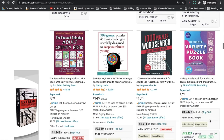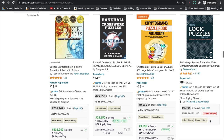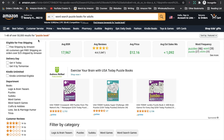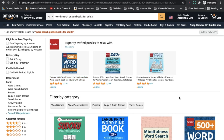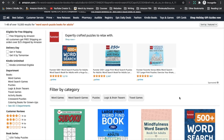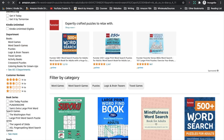So puzzle books is a huge niche on Amazon. They are great for gift giving and the Christmas holiday Q4 sales time, but in general, year round, they just sell really, really well. And for this particular tutorial, I'm going to be making a word search puzzle book for adults. And word search puzzle books, they're really, really popular. As you can see there, over 10,000 results for word search puzzle books for adults.